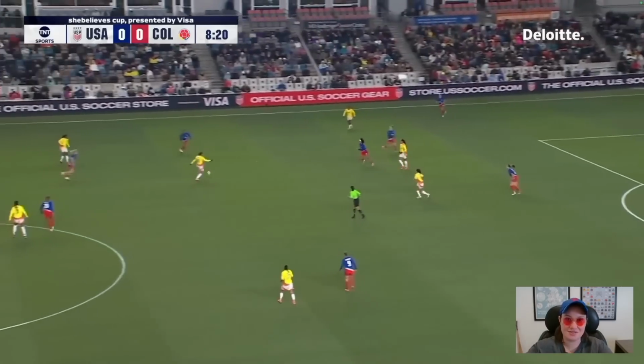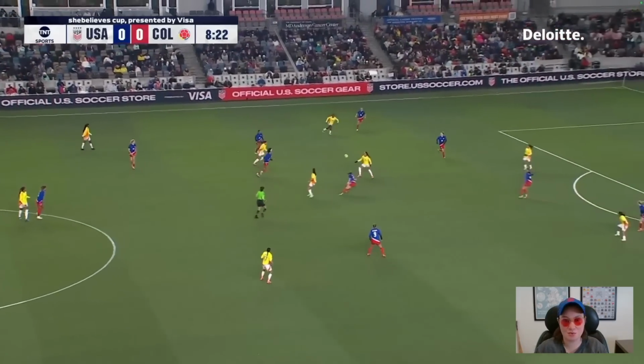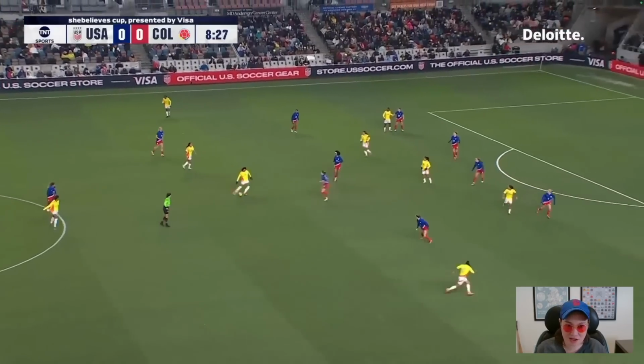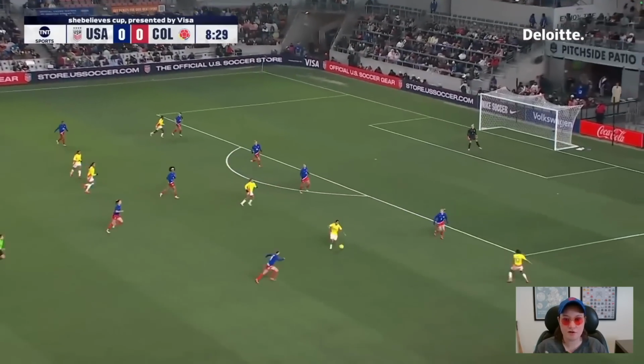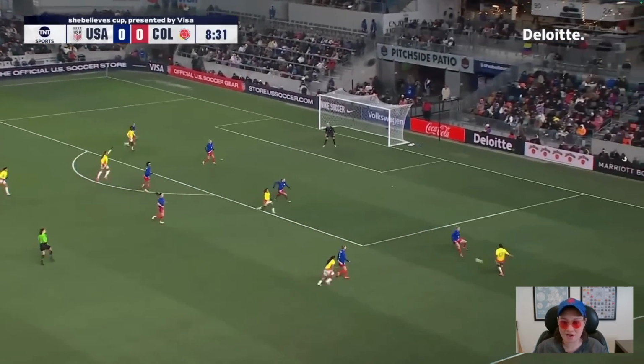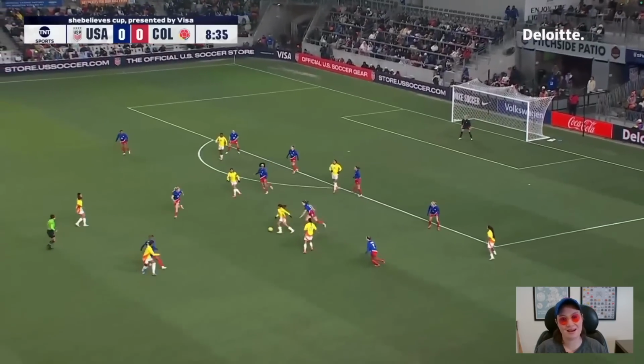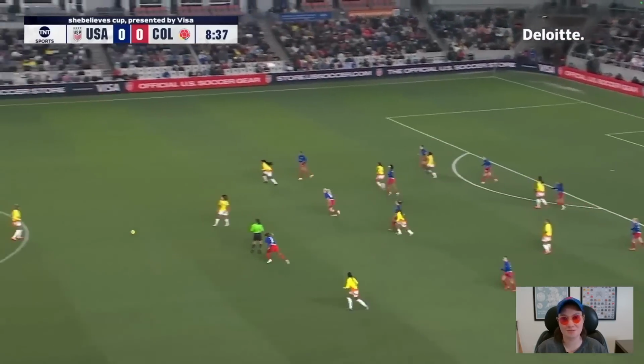but it was those attacking to defensive transitions or defensive to attacking transitions that were really tripping up the US because Colombia is just okay with the chaos. They're very free-flowing, very quick and connected, creative. I didn't look up the stats for how many starts this group have together, but it has to be more than the US. They looked so comfortable.